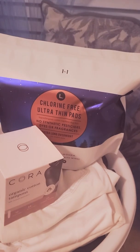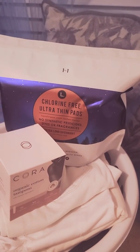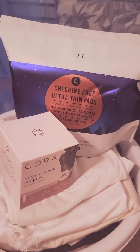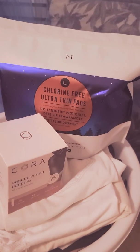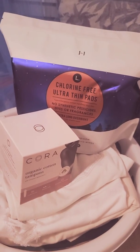Like I said in the beginning of this video, if you can use a reusable silicone menstrual cup, I highly recommend it. It's a lot better for the environment. But if you can't find one to fit you, that's okay. Just be reasonable and sustainable and make an educated decision on the disposable products that you can use.